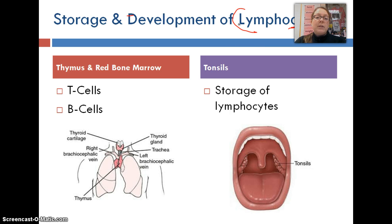So our thymus is part of the lymphatic system, and the thymus has a role, and that role is to, as you can see here, you can probably take a guess which cells the thymus matures and develops, and those are the T cells. That's why they're called T cells. And then the red bone marrow has a job of maturing B cells.